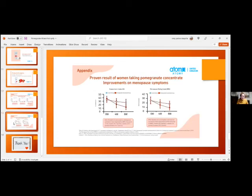And this is the last slide. It is the proven result of women taking pomegranate concentrate, improvements of menopause symptoms. So Atomy has also researched and proved to us that women have improvements in our menopause symptoms. It says here that after 8 weeks of consumption, menopause symptoms have improved by 60%. Wow, 60%. And on 4 weeks, it's 22.3 points, but in 0 week it is 36.7 points. So it means it decreases our menopausal symptoms, so it improves them.